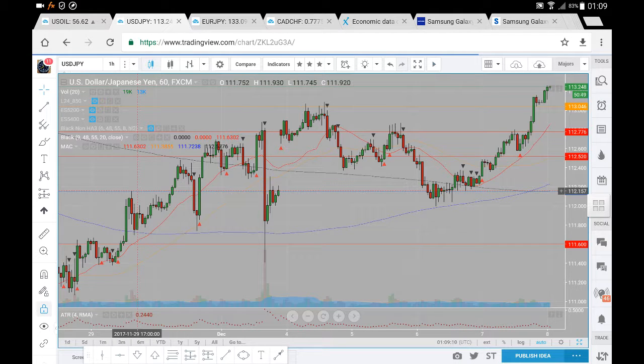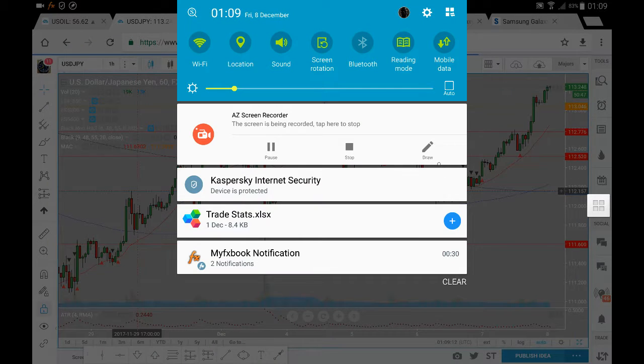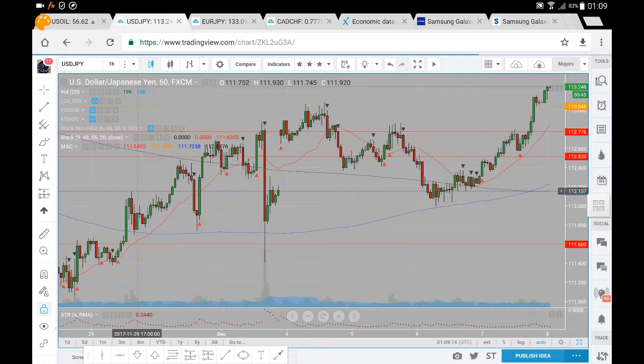So this is the US dollar Japanese yen analysis for Friday, the 8th of December. Now, let's just have a look at what happened with prices and where they might possibly go.